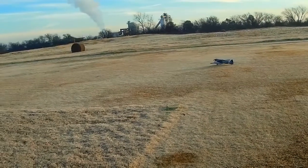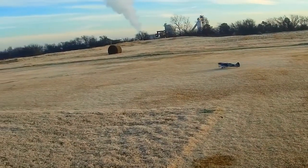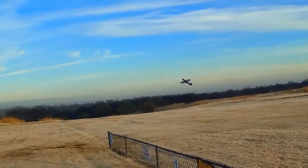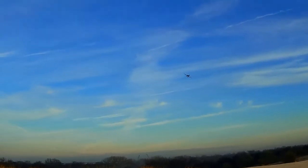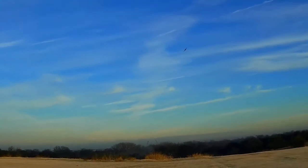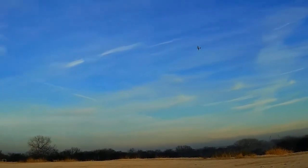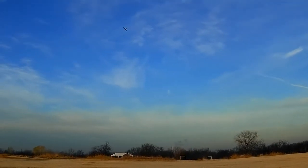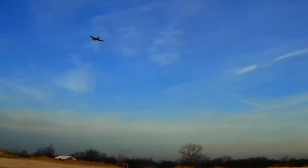I think the trim. Spitfire from eFlite. Got full flaps on the takeoff. Flaps are off. Gears are up. I had to max my trim out on this one. Oh, really? Yeah, for some reason it didn't want to fly level.